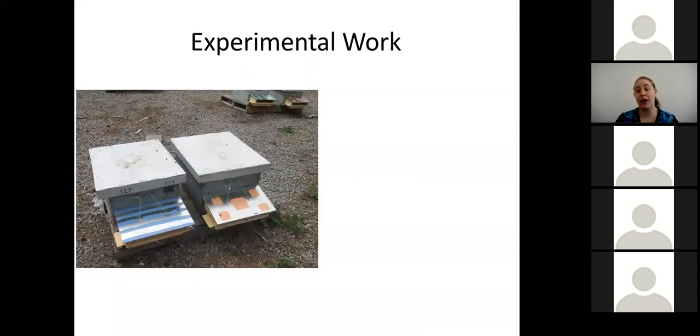Okay, so we did kind of an overview work to try and see what's going on in the field, but now we need to know, okay, this is happening, what kind of effects does it have on the honeybee colony? And the best way to do this is to do experimental work. So this is exactly what we did.